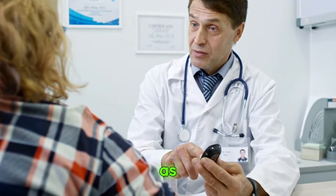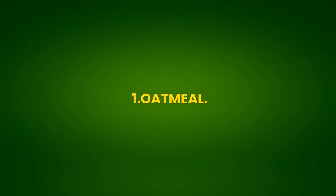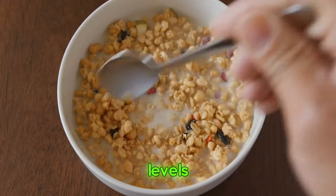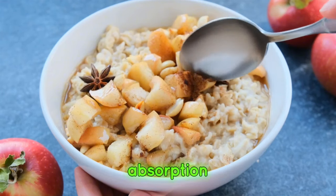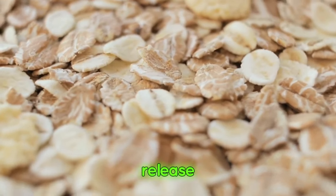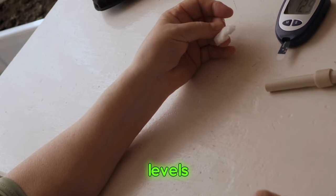6 good foods for diabetics. 1. Oatmeal. Rich in soluble fiber, oatmeal helps control blood sugar levels by slowing the digestion and absorption of carbohydrates. Starting the day with oatmeal can provide a gradual release of energy and keep glucose levels stable.